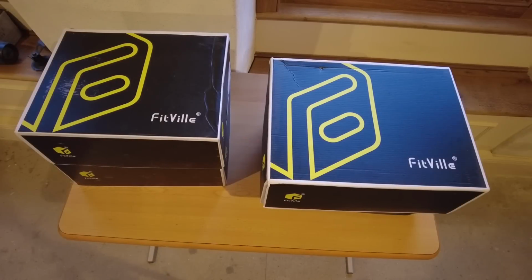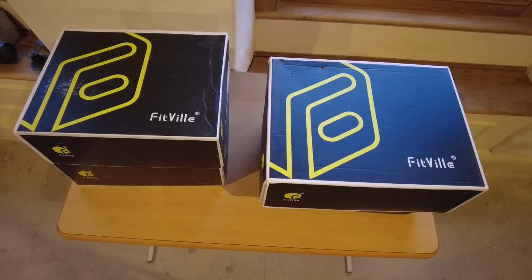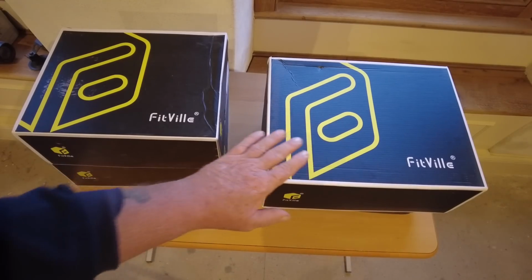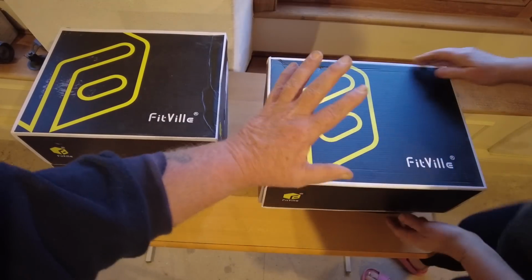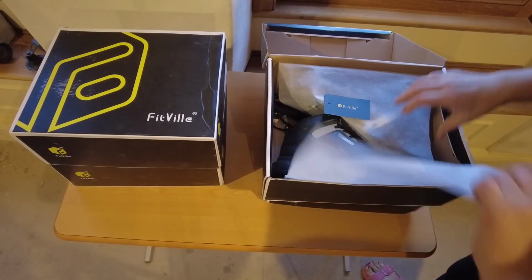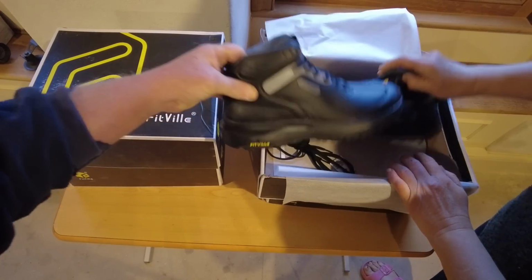Well, hi folks. Here we are with another unboxing. We've had a collaboration with a fantastic company called Fitville, and we're just going to open these boxes and show you what they've sent us. So do you want to start, Trace, or shall I? I don't mind. So what they've done is they've sent us these shoes and boots for work. Two for Tracy. Okay. These are the work boots, which we'll talk about in a minute, obviously.